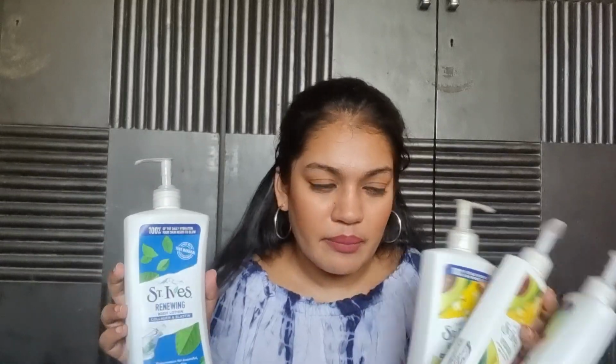Again, different scents and variants. This one is pretty simple and basic. This one smells definitely like coconut and orchid, which I absolutely love. And then this is also another very simple scent. It doesn't really matter which one I'm using. I think all the 3 variants are basically the same. It's just that I tend to get bored of scents, so I tend to rotate them, and that's why you see 1 of each kind. But I have also been repurchasing and using the Saint Ives body lotions for years and years and years.